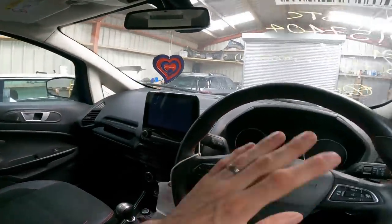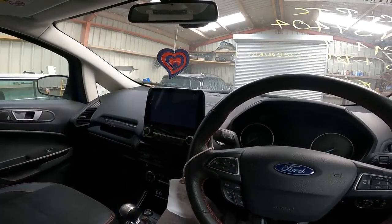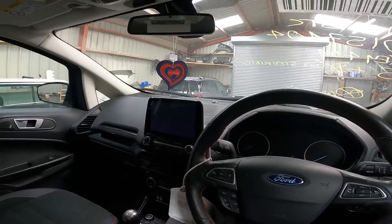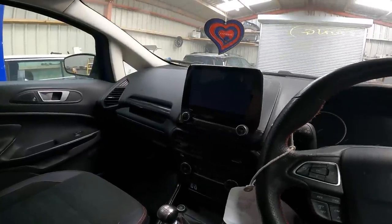But like I said, the critical part is the dashboard and steering wheel airbag. They're all good, because a dashboard kit for these is north of £1,000. Yeah, it's quite pricey, facelift stuff.